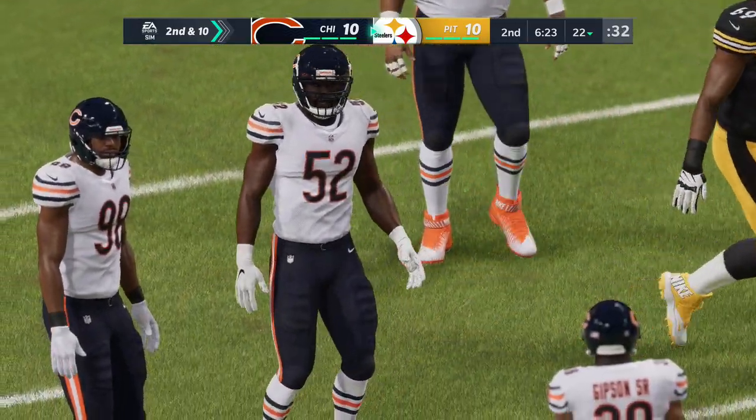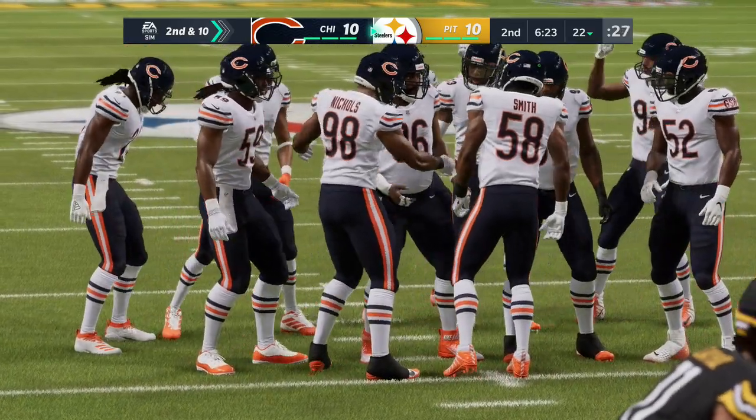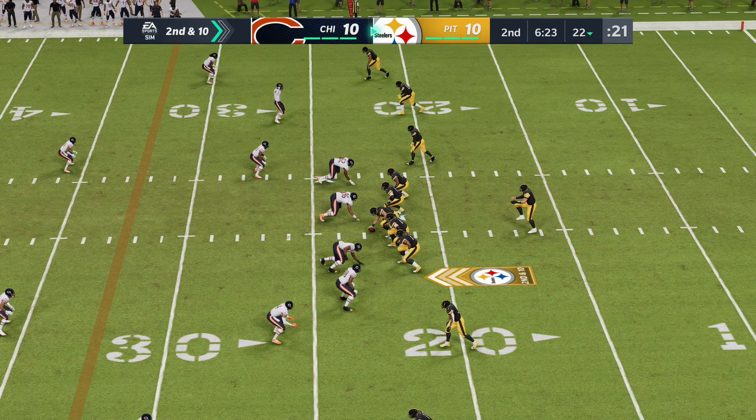Why can't we score? What are you guys doing? So after the incompletion, 2nd and 10 from the 22.